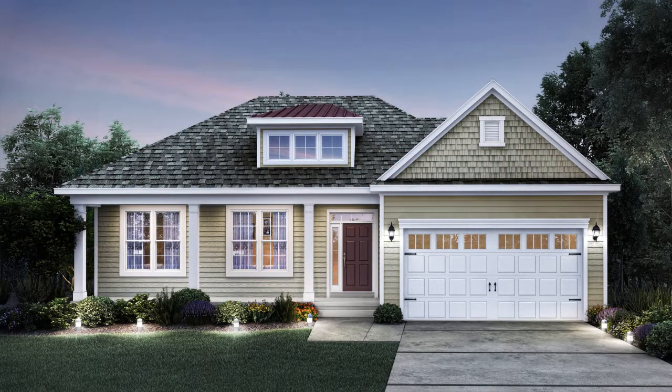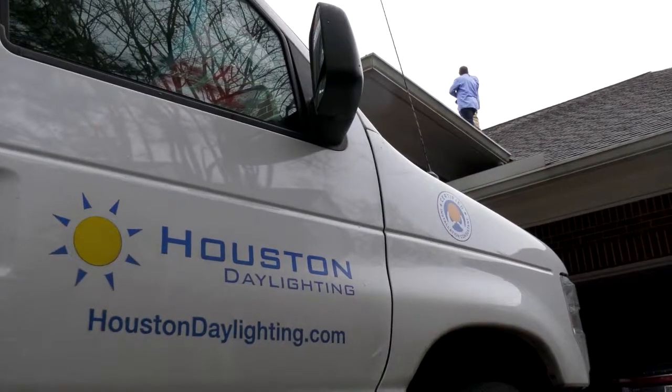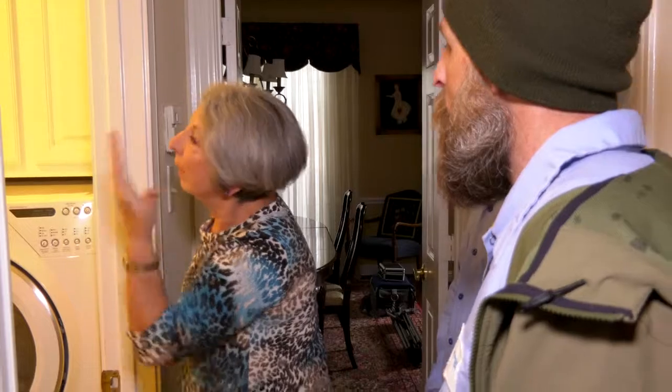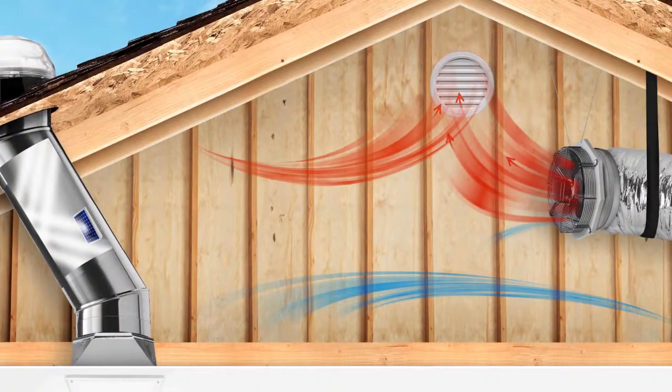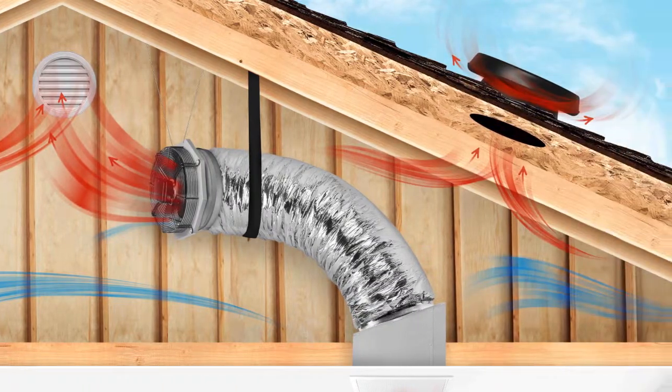At Houston Daylighting, we understand how important your home is to you. We realize it's one of the largest investments you'll ever make. So we know you want to protect it, make it nice, and as comfortable as possible. We also appreciate the hard work you do to earn your money. That's why all of our products are developed and designed to be energy efficient and save you money.